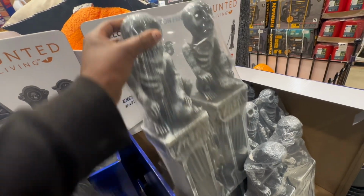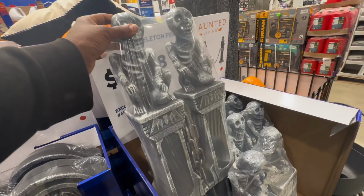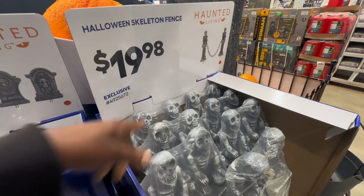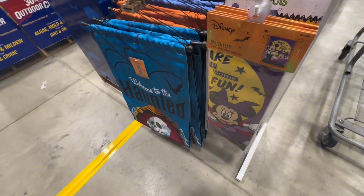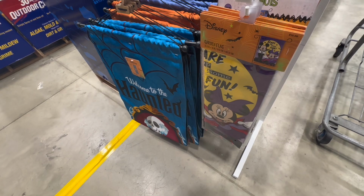What are they calling these? Oh, like a little fence. That's neat. So you can get a couple of these and link them by the chain around your garden. That's cool. Okay, so we also have some cutesy garden flags for Halloween.